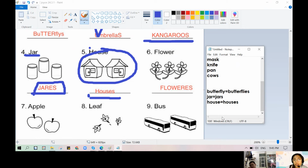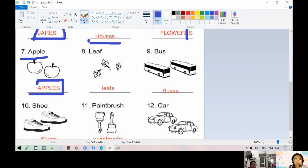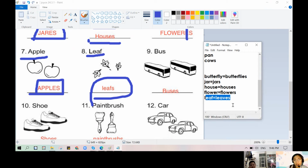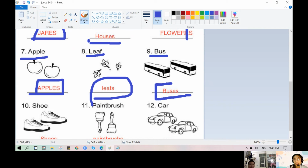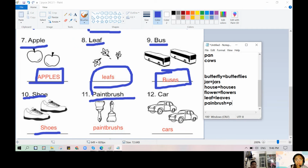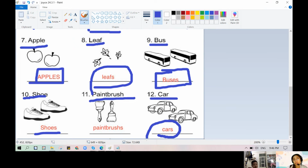Flower and flowers. You just need to add S here. Next, apple, apples. Leaf. It's not lips, it's leaf. Leaves. Leaf will become leaves. You need to remember that. This is correct. Bus and buses. Next, we have shoe and shoes. Paintbrush and paintbrushes. Okay, good. We have car and then the plural is cars.